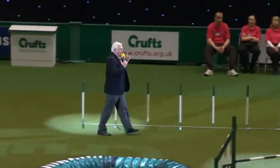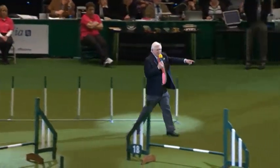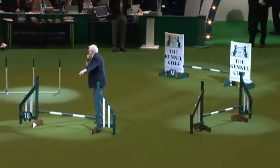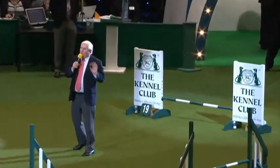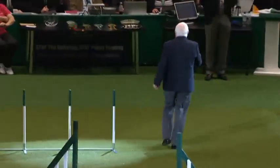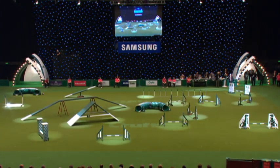From the seesaw, which must tip before touching the ground, into the weaving poles, round the back, and they mustn't go back in the weaving poles before they go over the Kennel Club jump to finish. So there are some testing points in here, but it is the best of the small dogs in this country, and it promises to be a really super competition, Peter.